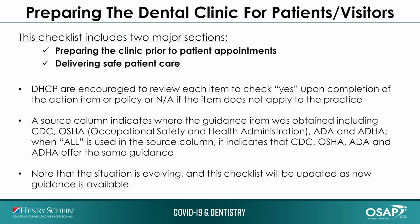So the first area I thought I'd look at is just preparing the clinics for patients and visitors, what you need to do. And these are things we've talked about. This shouldn't be very new, but the way they've organized it might make it easier for you to follow. So there are two major sections to this document: preparing the clinic prior to patient appointments, and then, of course, delivering safe patient care. So there's a yes and a no or not applicable.